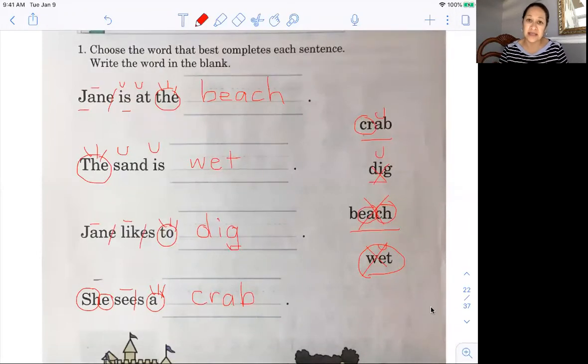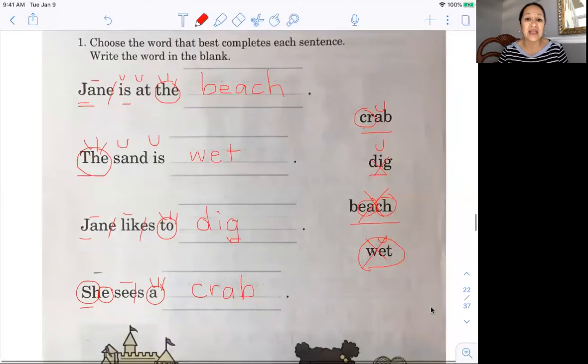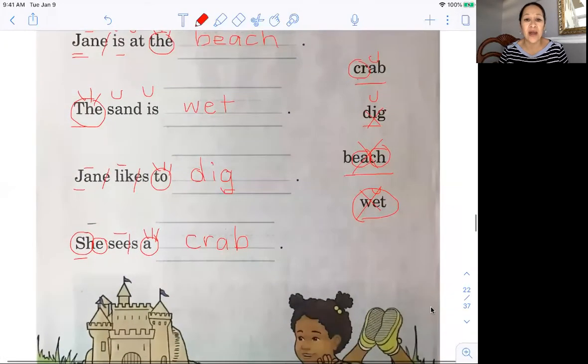And look, like I said, they each end with a punctuation, which they're all periods in this case, right? And they all begin with a capital letter. Very good. So let's read them again. Jane is at the beach. The sand is wet. Jane likes to dig. And she sees a crab.